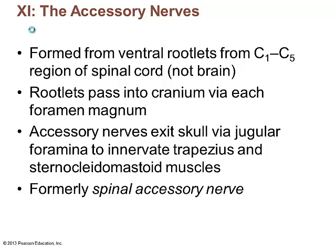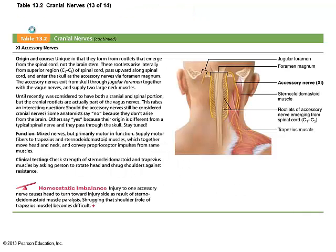Then we have the accessory nerves. Cranial nerve what? 11. So we're learning our Roman numerals here as well. Spinal accessory nerve was its previous name, but when we talk about some of the different muscles exiting the skull, be it jugular foramen, trapezius, sternocleidomastoid, we're talking about stuff that happens here. In what region? The neck. When I shrug like this, those muscles are contracting here. Again, in the head region. And we see that here for the accessory nerves, cranial nerve 11.